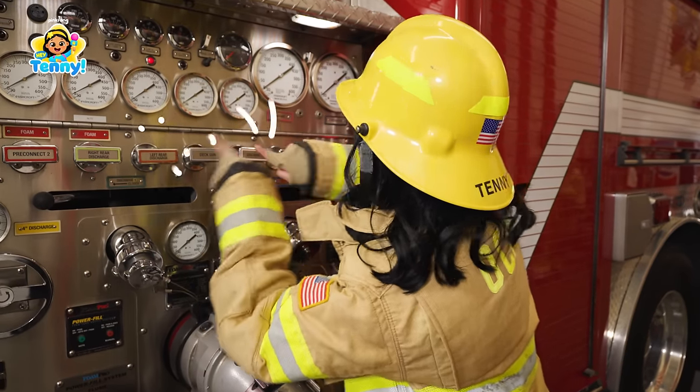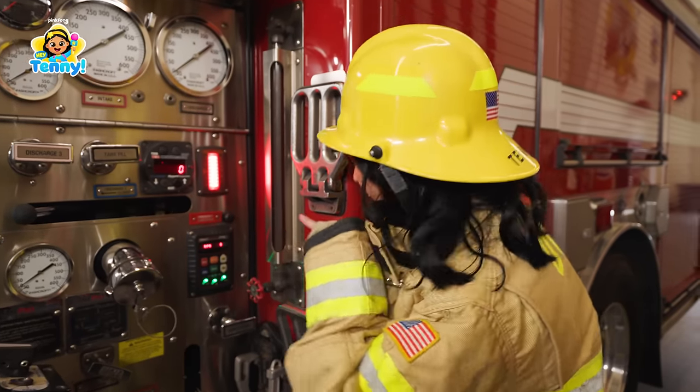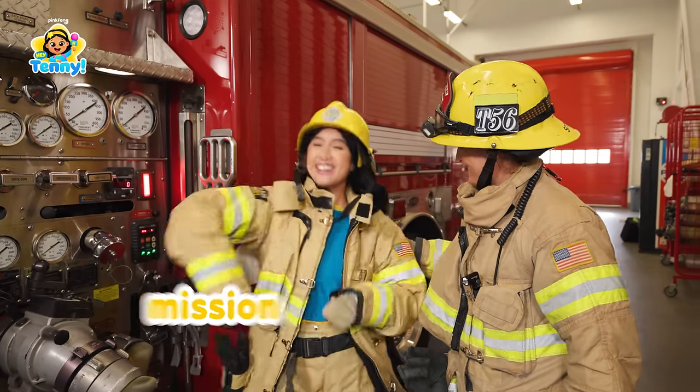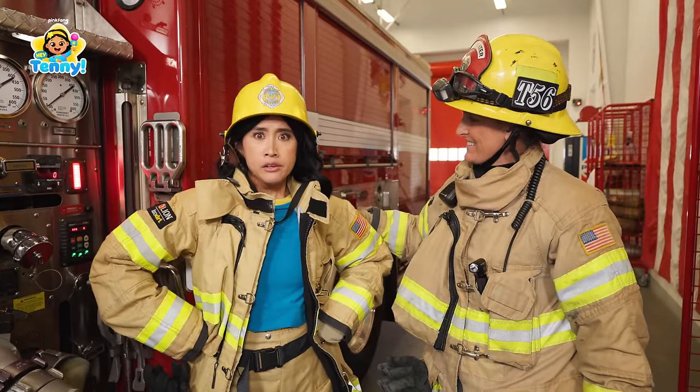Ooh, look at all these gauges and levers. Beep, beep, beep, boop, boop, boop. Emergency evacuation? Great job, junior firefighter. You ready for your first mission? Yes, I am. Wait, mission? Did she just say mission?